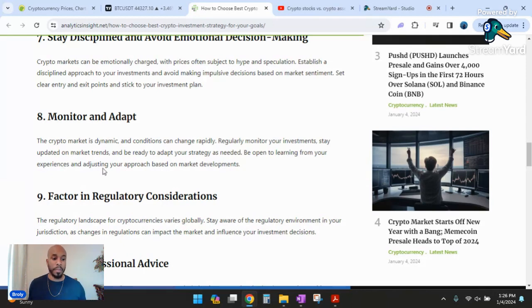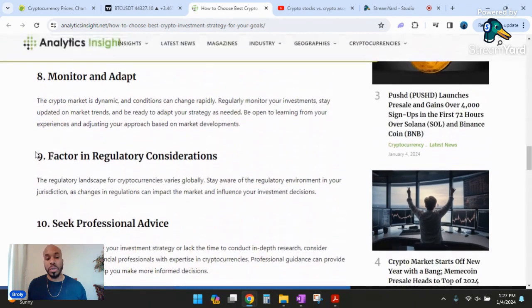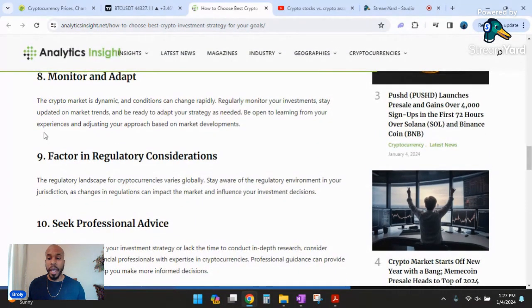So monitoring of that. Factor in regulatory considerations. I was using a platform called KuCoin, and KuCoin has a lot of coins on it, and they outlawed it in the United States. And to this day, I'll still tweet about it every day. Losing KuCoin hurt me so bad because there were a lot of coins and a lot of access that I had on there. But this is the game. You can't cry about it. You have to figure out how to get where you want to be, because if you really want it bad enough, you'll figure out a way. You know what I'm saying? So factor in regulatory considerations.